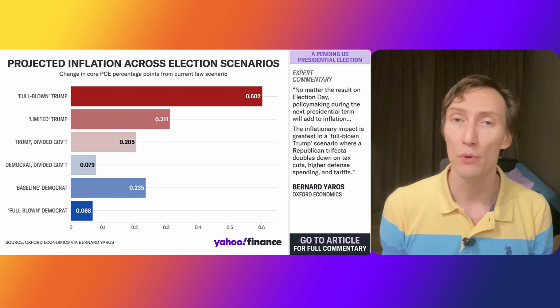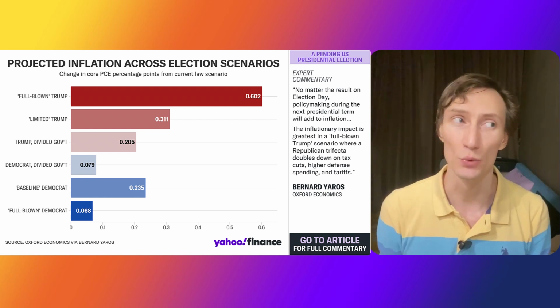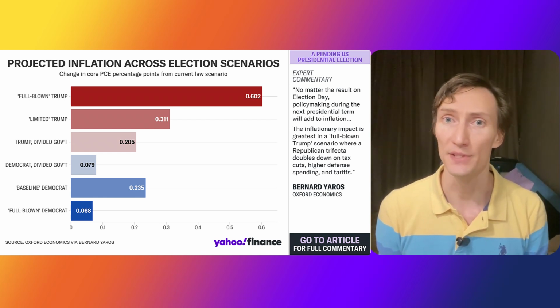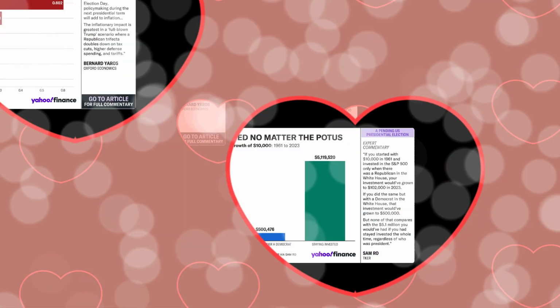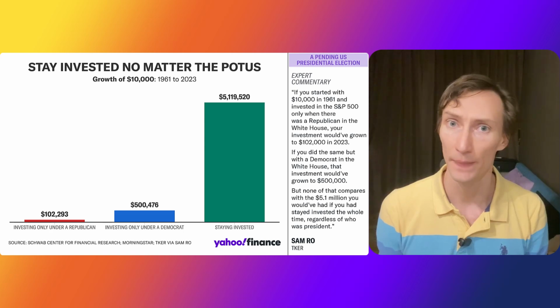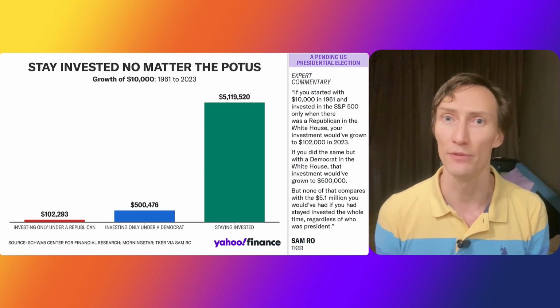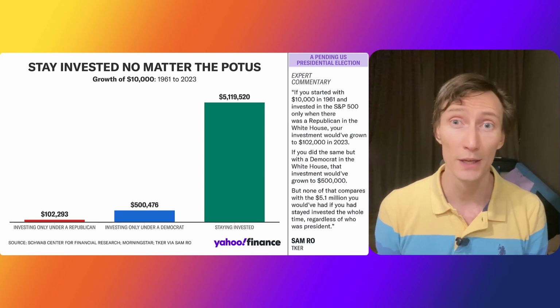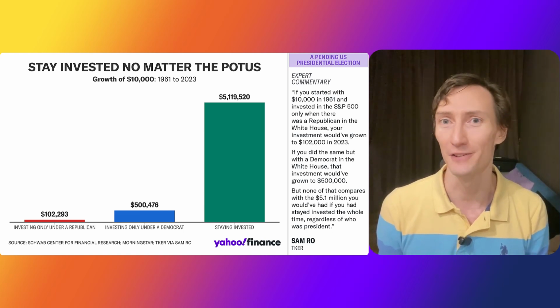The impact could be most significant if there is a Republican sweep, potentially leading to tax cuts, higher defense spending, and increased tariffs. Chart 16, political impact on investments. This chart from CARE shows the long-term performance of a $10,000 investment in the S&P 500 under different political scenarios. The key takeaway? Staying invested, regardless of which party is in power, has historically provided the best returns.